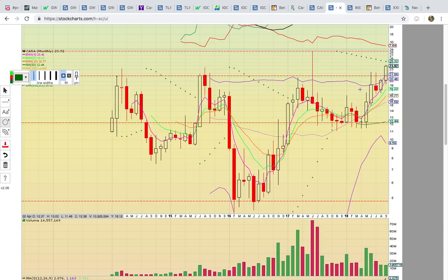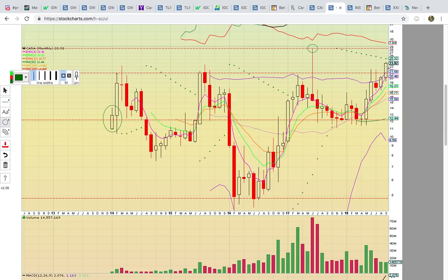If you look at it here on the monthly chart, you can see this is the all-time history of the trading of the stock. It started trading back here in 2014. This is the all-time high from back in June of 2017, between 28 and 29, and in my opinion, it looks like that's where it's headed. It's going for the all-time high close on a monthly chart for CARA. This will be the highest it's ever closed on a monthly chart this month.